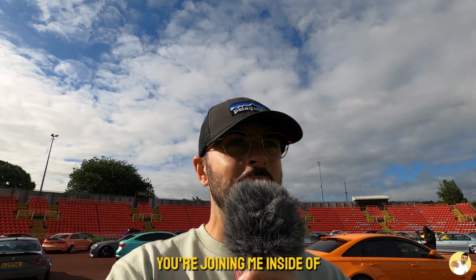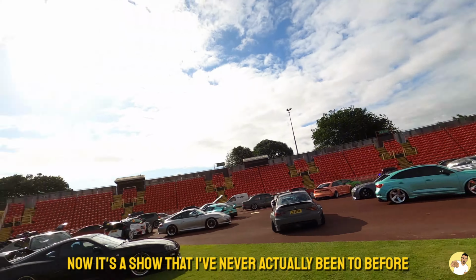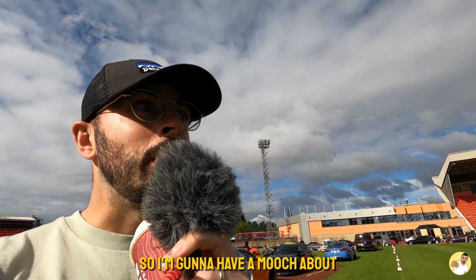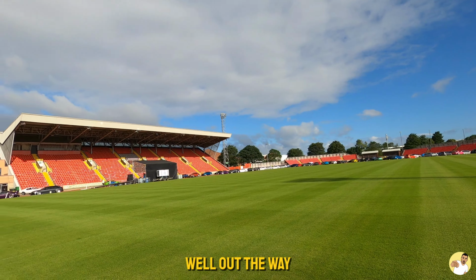Now then, you're joining me inside of Gateshead Athletic Stadium for Culture Shock 2023. It's a show that I've never actually been to before, so I'm going to have a mooch about. Seems to be a hell of a lot of decent cars here, to be fair. I'm parked right over at the back, well out the way.